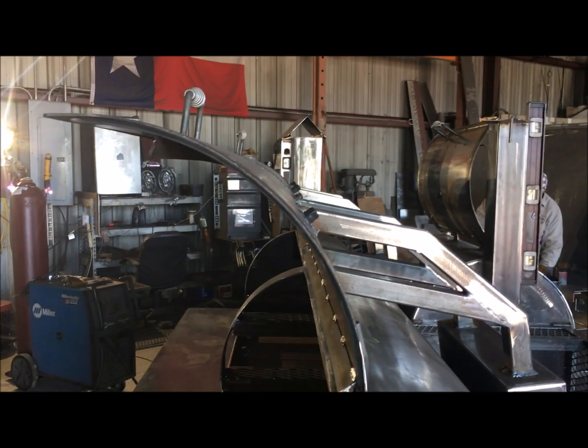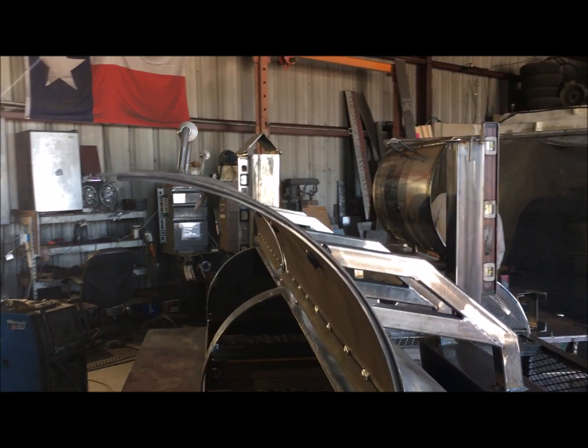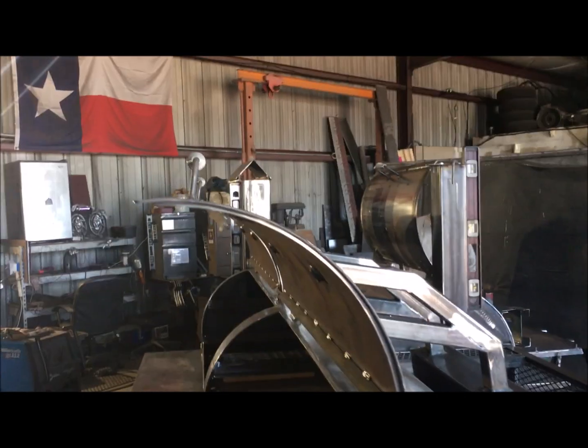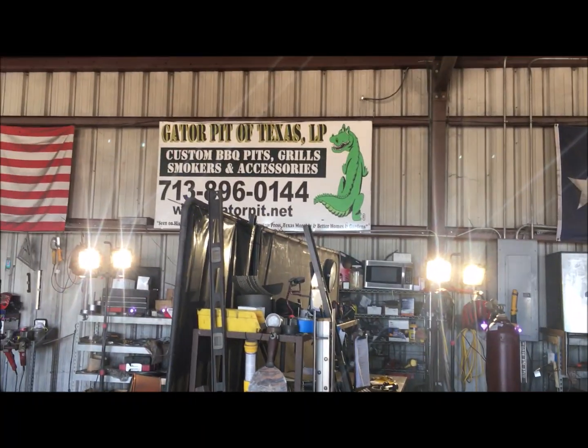Look at that. You can't even see the other door, man. Line it up again. Look. That's Gator Pit, guys. Quality. Gator Pit.